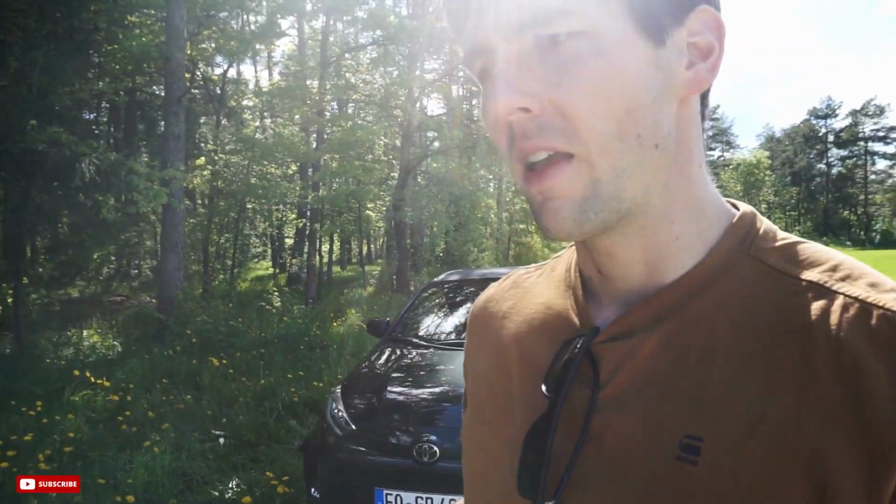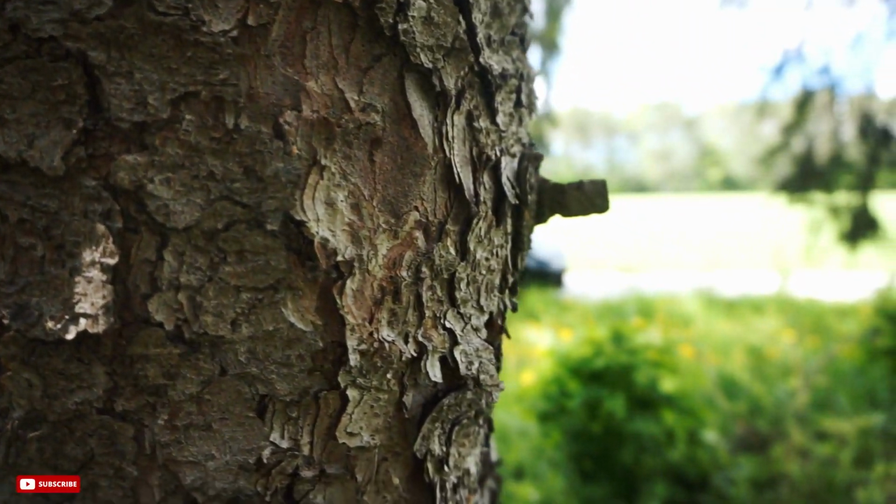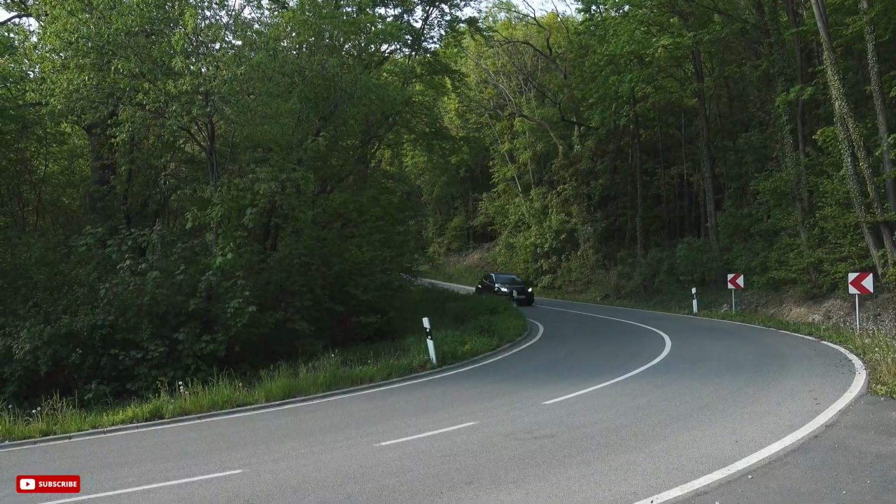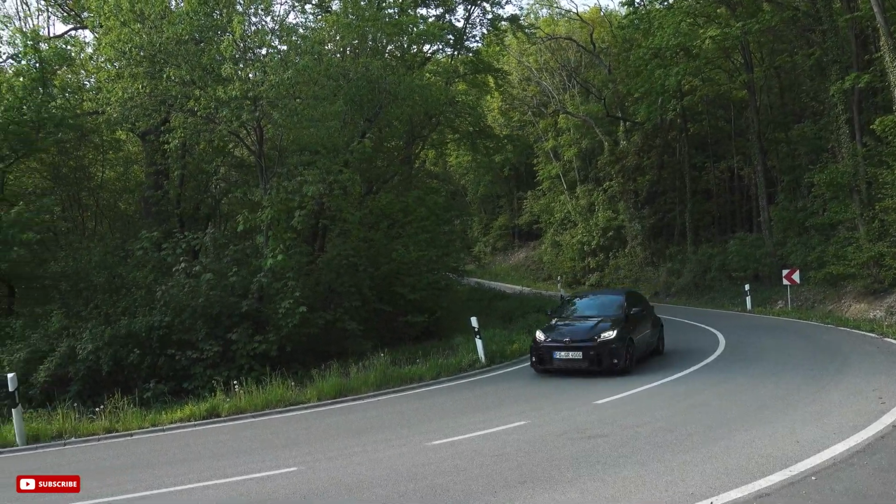So what's the final verdict of the design? Yes, it's a very special looking car. It's a characterful car, which made me like the design. It's not a beautiful car, but in most cases, if you think about it, small cars are not beautiful. Small cars should have some character to be appealing for somebody, and in this case Toyota nailed it.